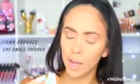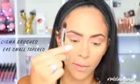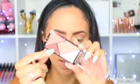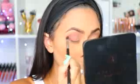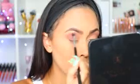So now I'm taking this Sigma Small Taper Blending, the E45. You guys see the tip of it. What I'm gonna do is take this dark maroonish burgundy color and I'm gonna pack this color all the way in the outer crease. Also, these eyeshadows have literally almost no fallout, which is great. I'm just gonna focus that in the outer corner of my eye.